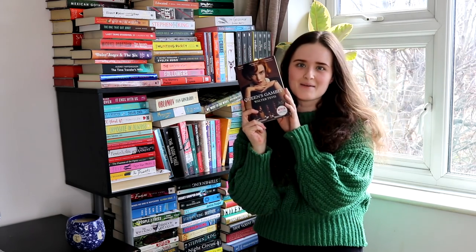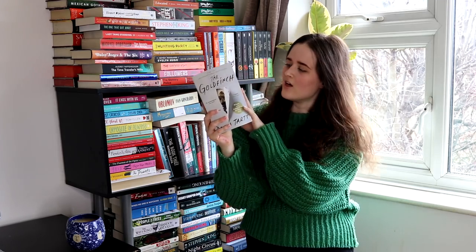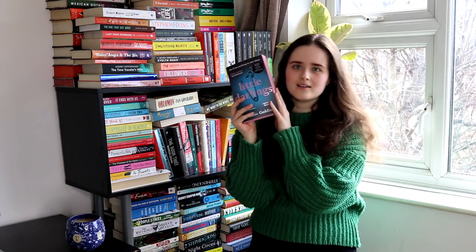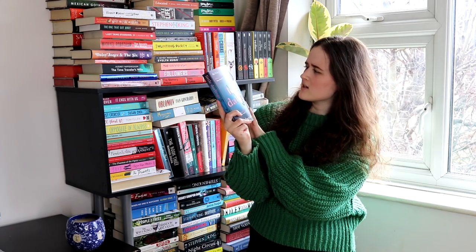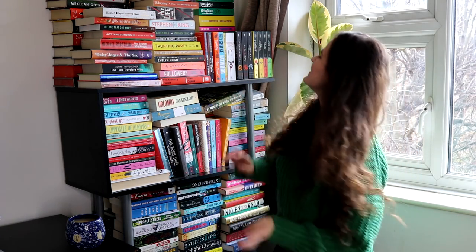Okay, The Queen's Gambit. That's going on the keep pile, but I'm actually going to put this to one side because I'm putting a special pile aside for books that I think I want to read very soon, and this book is one of them. And then we have equally The Goldfinch, which is another one that I want to read very, very soon. And we also have Little Darlings, which I definitely want to read. It's a thriller. I've not read it yet, so I'm putting this one in the box, ready to bring to the new house. Box. How exciting.